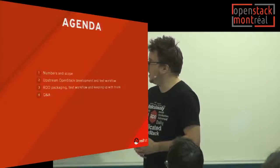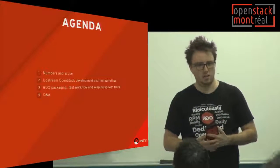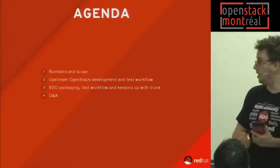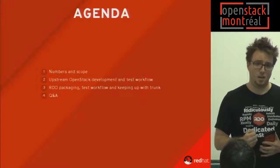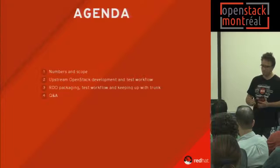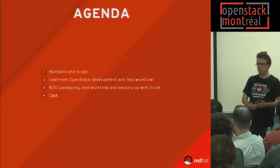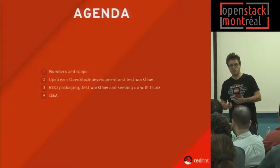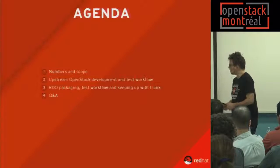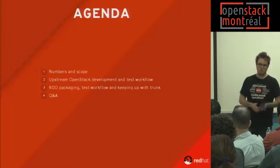So today, what we're going to talk about is first, we'll chat about just how big OpenStack is today to give an idea of what testing all of this is about and why it's painfully hard. We'll look at what the OpenStack community does to try and make sure that what they ship works mostly, and so how they develop and submit and review and test their things. And then we'll dig into RDO, what's RDO about, how we package things, how we test things, and how we try and keep up with OpenStack trunk. We have a lot of content to cover. I'd like to have enough time to go through it, so if you have any questions, we'll keep that for the end.